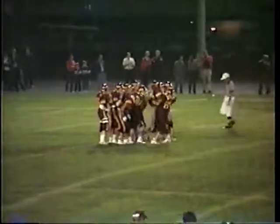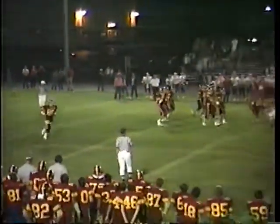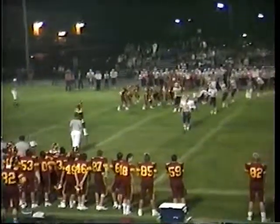Well, Fred said in the pregame interview, it goes in cycles as far as size. Alexandria, not much size over the last few years. They've got some big boys up there.